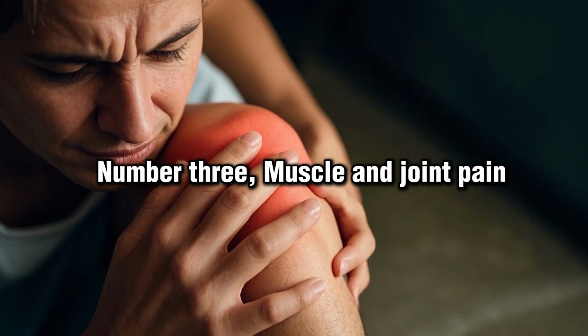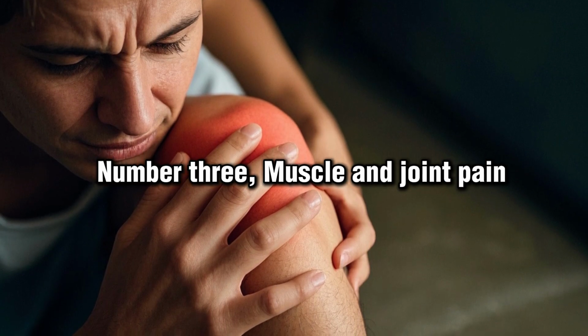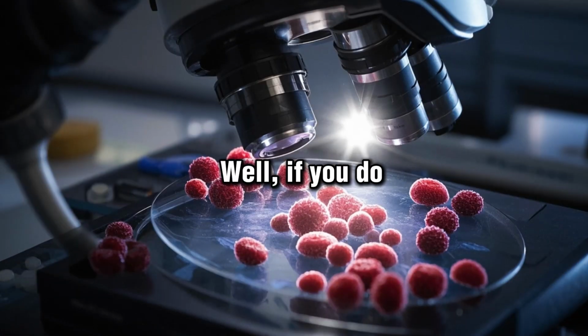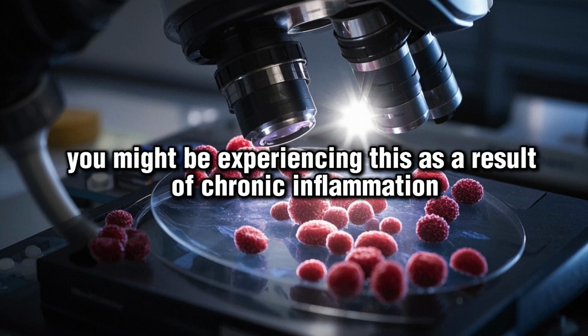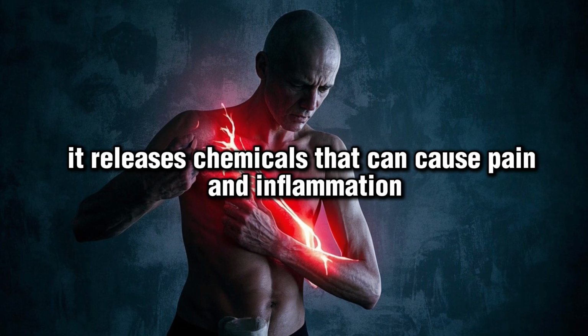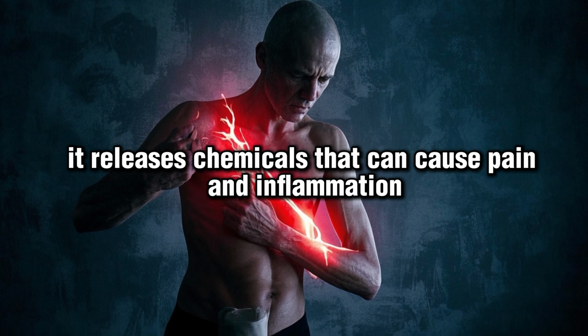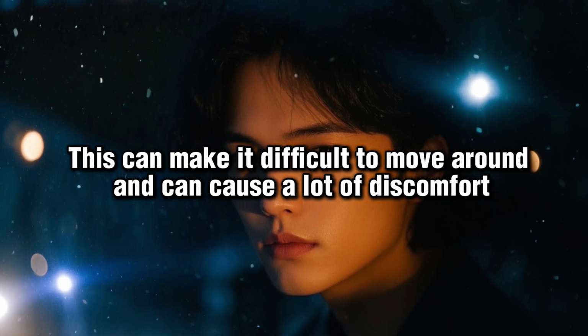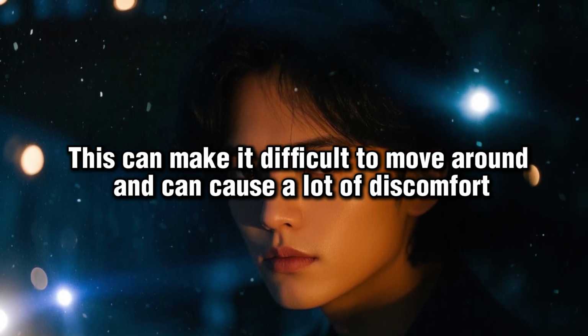3. Muscle and joint pain. Do you have pain in your muscles and joints that doesn't seem to go away? Well, if you do, you might be experiencing this as a result of chronic inflammation. When your body is inflamed, it releases chemicals that can cause pain and inflammation in your muscles and joints. This can make it difficult to move around and can cause a lot of discomfort.